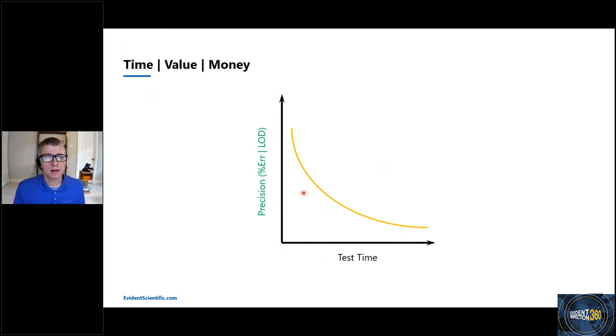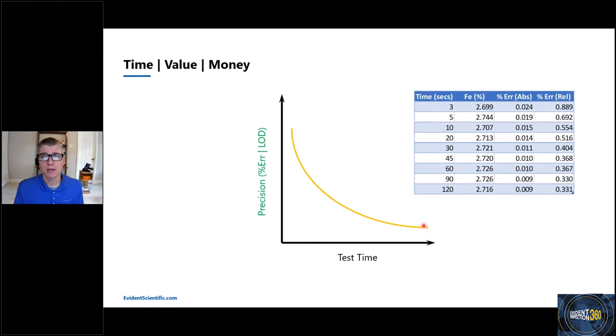Okay, so if we look at our investment curve again in terms of something like test time versus precision, in general, as your test time increases, your precision will improve. That is, the precision gets to be a smaller and smaller margin of error improvement. So let's look at some example data. This is an assayed sample here, and you can see I tested it at various test times: 3 seconds, 5 seconds, 10 seconds, all the way up to 120 seconds.